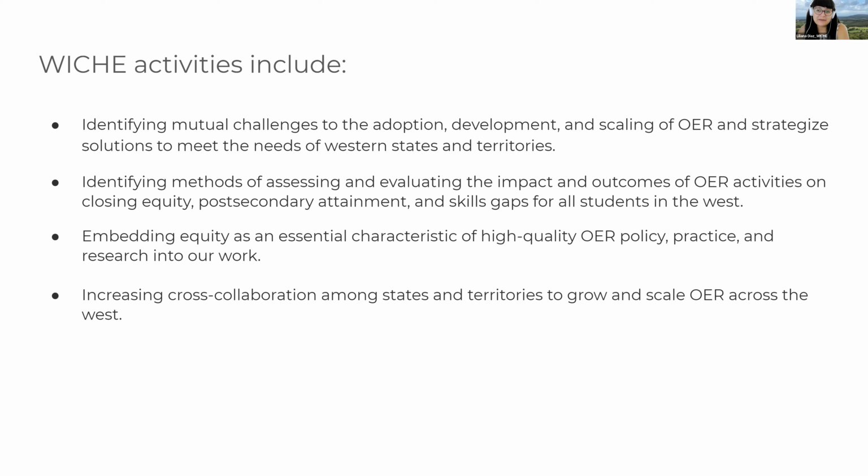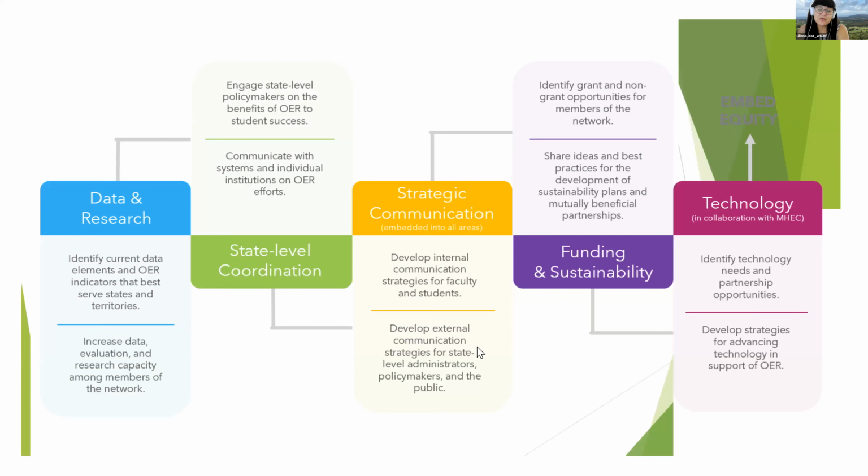So if we go on to the next slide, you will see 5 areas, or what we're calling working areas. Before we launched the network, I actually reached out to key individuals in each of our states in the WICHE region and had a conversation about what some of their pain points are, some of the areas that they really need support with, and some of the areas that they're doing really well in. And we identified 5 bucket areas that a lot of folks are hoping to expand their OER work in. They are data and research, state level coordination, strategic communication, funding and sustainability, and technology.